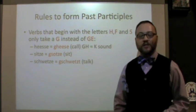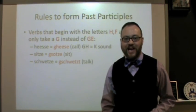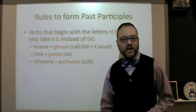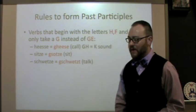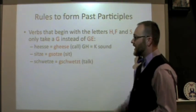You will get a funny look if you try to pronounce that Gehese. In fact, some people might not even understand what you're trying to say. It's Käse. Okay? Got to make that remembrance that GH makes a K sound.